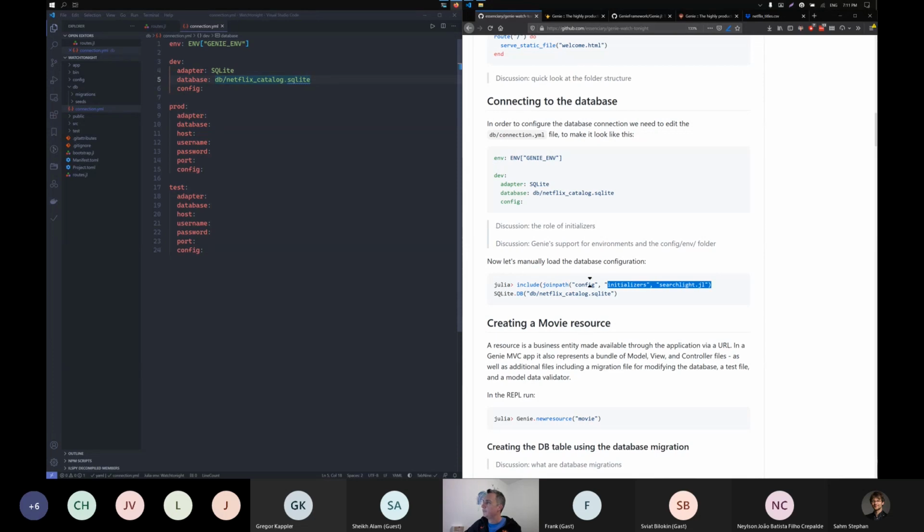Okay. Normally, when the application is started, the configuration is loaded automatically upon startup. So the application picks the connection, connects to the database, and everything just works. But this time, because we're just setting up the connection and the app didn't have the possibility to load it at start time, we're going to load the connection data manually.